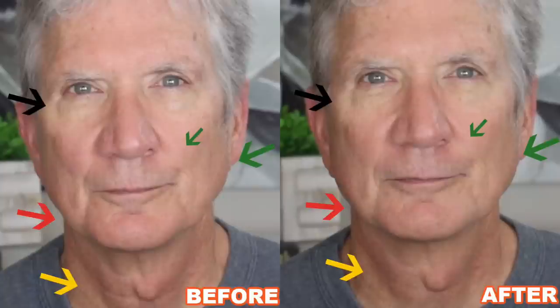Even though Alan is a little shy of being on the camera and he didn't want to say anything, he was really pleased with the results. And I did take a before and after picture on him. Let's take a look at it. Here he is in the before picture, and he's definitely a good looking man. But in the after picture, he just has an overall lifted look to his face. I would say he looks maybe 5 to 10 years younger.